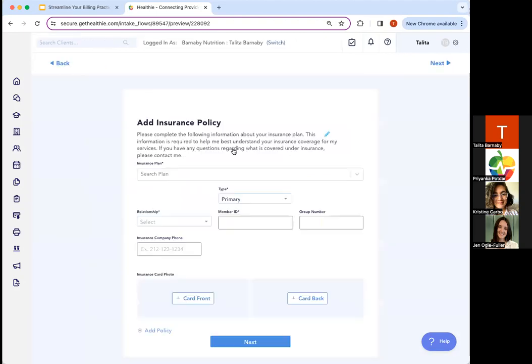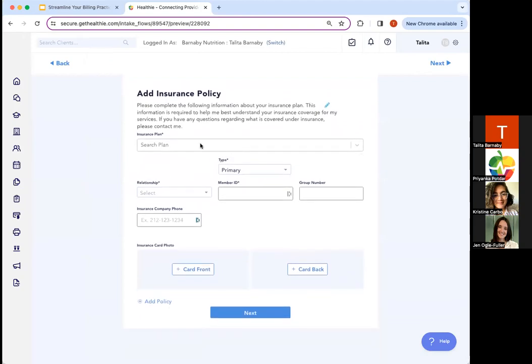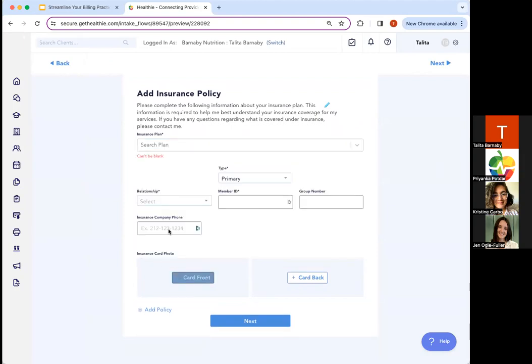The next form is our insurance policy form. So right in here, it does allow the clients to enter their policy, their insurance card, their member ID. So this is really great to collect, because all this information, when you're asking from the client right from the beginning, is being saved to the client profile. And it's really easy to track later on. So I definitely recommend collecting this information right from the beginning.